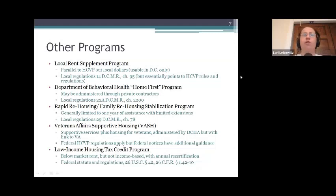The Department of Behavioral Health has a voucher program. There is permanent supportive housing. There is Veterans Affairs supportive housing. Those of you who are following the slides note that I'm missing one in the middle. That's on purpose. I'm coming to it at the end. These are the Department of Behavioral Health, the VASH vouchers generally come with supportive services. There is also rapid rehousing, which has been in the press quite a bit over the past couple of years.